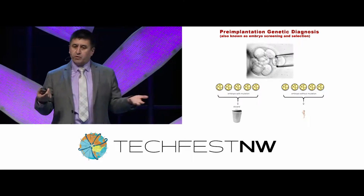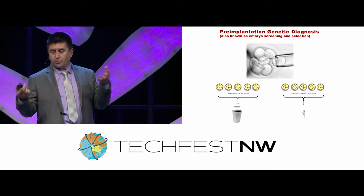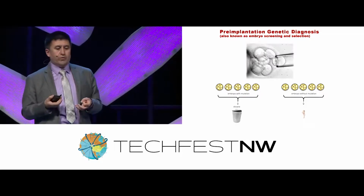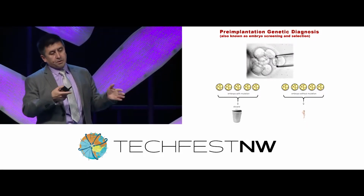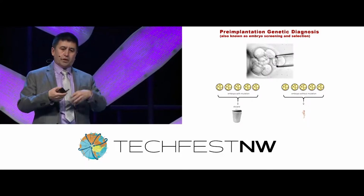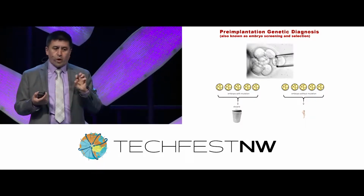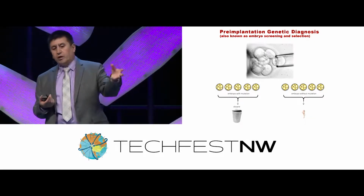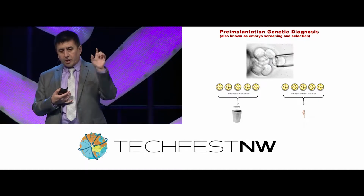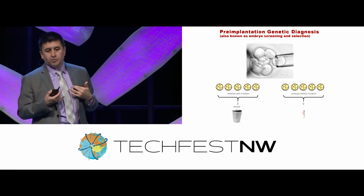Normally, we hyperstimulate the ovary of the carrier woman, and so we retrieve about 5 to 10 eggs, not just one. So that allows us to fertilize them each one separately, and then we have a window of about 5 days while the embryo is developing, and it becomes 2-cell, 4-cell. In this case, it's 8-cell. So we can biopsy and remove 1 cell in that 8-cell embryo. The remaining cells would still develop normally into a fetus. But having that single cell allows us to tell whether this embryo carries the mutation or not.